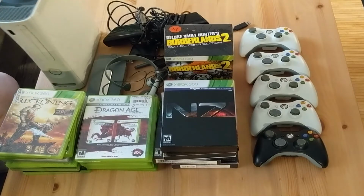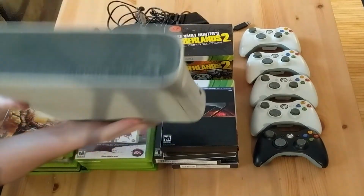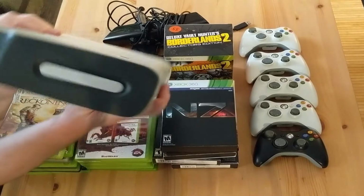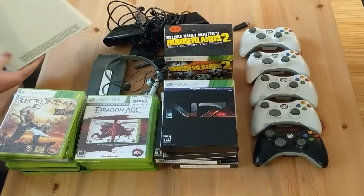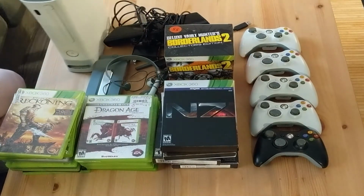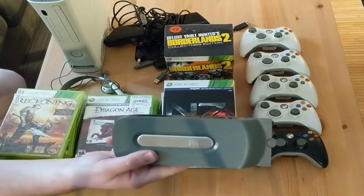But one thing that didn't tempt me, of course, was that this is an original model Xbox 360. I try to stay away from them as much as possible. So it's pretty clean, though. It's got the 120 hard drive, as you can see. But I just really try to stay away from them because of the red ring stuff. So we'll see if it works. She told me it did. Who knows on that. I think this is just the hard drive it comes with as well.